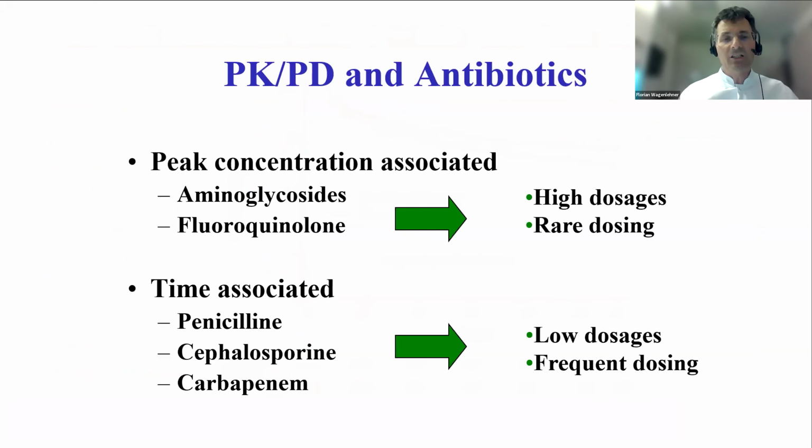Get to the point deals with the pharmacokinetics and the pharmacodynamics of antibiotics. How can I improve the efficacy of an antibiotic by improving the dosage? Here you need to know that among the antibiotics we have substances that follow peak concentration association, and others, such as all the beta-lactams, that follow time association pharmacokinetics. That means if there is an association with peak concentration, high dosages and rare dosing are recommended. This is, for example, the case with aminoglycosides and fluoroquinolones, which are usually given once or 2 times per day, whereas with so-called time-associated antibiotics, low dosages and frequent dosing are recommended.